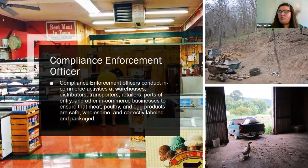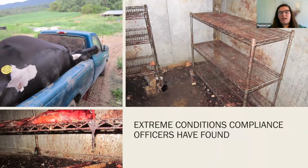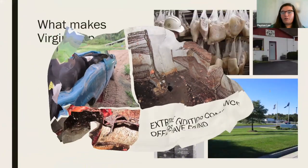So in the picture, I guess, explaining what is wrong. Main thing is the Ford Ranger in the bottom right: you cannot slaughter downed or non-ambulatory cattle. That was a downed animal that somebody was trying to process and sell in commerce, and that was a condition that they found. There's the same truck again, and some of the conditions that they've found and shut down, so that way none of that ever reaches your table or your freezer.